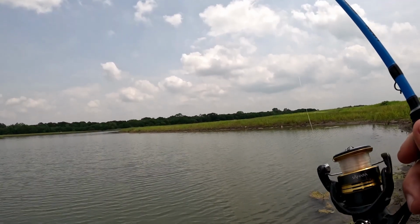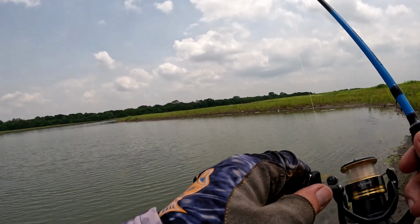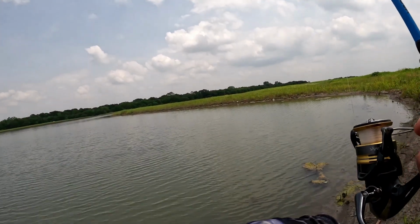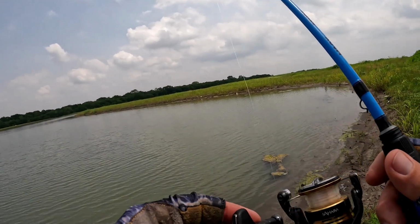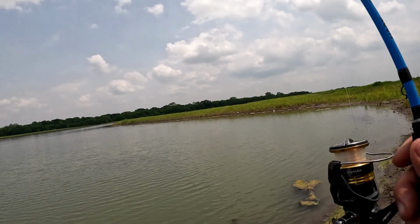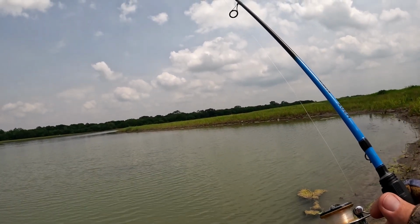I think I'm getting bit. A very light bite. Hold on. Yeah, I'm getting tapped. I don't know if it's bluegill or if it's bass. Something tapped at it twice. Feels like it might be bluegill. Small fish. But that's good. Signs of life. If there's bluegill, there's usually bass. Interesting.